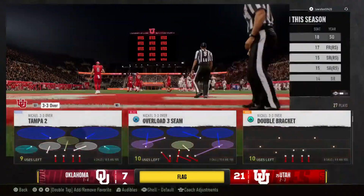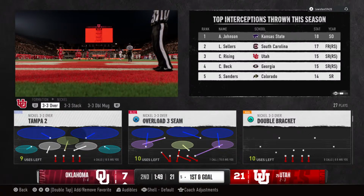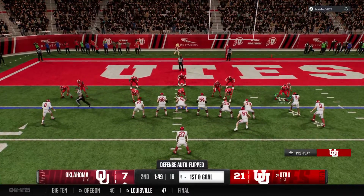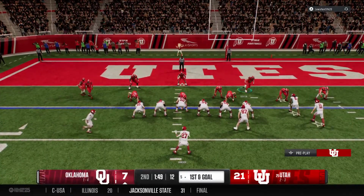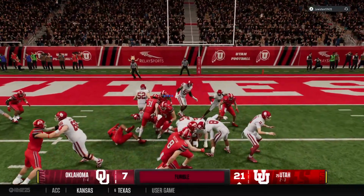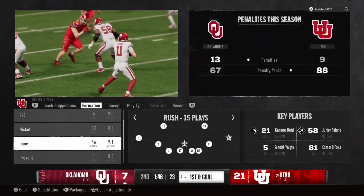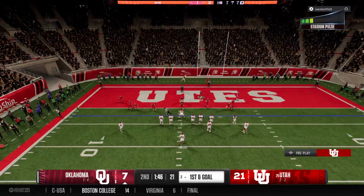And wait a second, there's a flag on the field. Let's check that one out. The Sooners have it in scoring position on 1st and goal. Oh, the ball squirts out. Oh, it looks as if the defense got it. They make the tackle after the turnover, but hang on just a second. There's a flag on the field. Let's see if it stands.